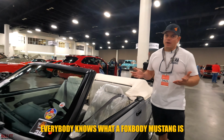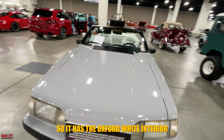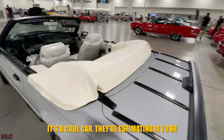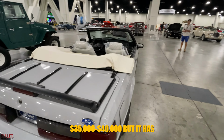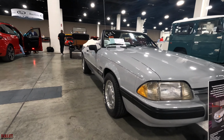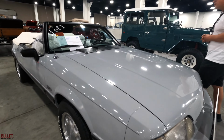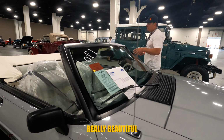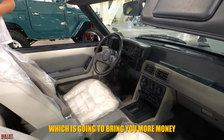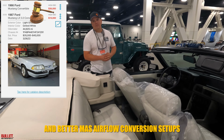Here's another unique one. Everybody knows what a Fox Body Mustang is. This is a 1987, it's a one of one, so it has white interior with the gray exterior. It's a cool car. They're estimating it to be 35 to 40,000, but it has 49,000 miles. I think this would be more so an 18 to 20,000 car because of the automatic transmission. Really clean, really beautiful, but it's not a 90 to 93 model, which is going to bring you more money, different steering wheel, and better mass airflow conversion setups.